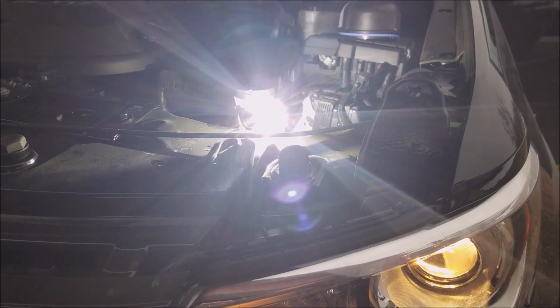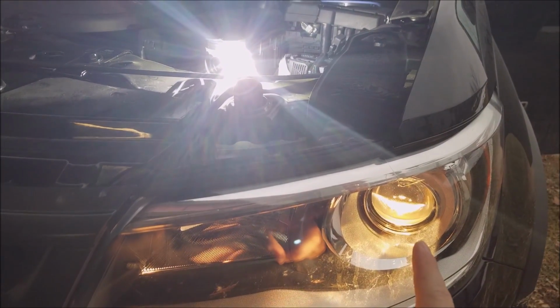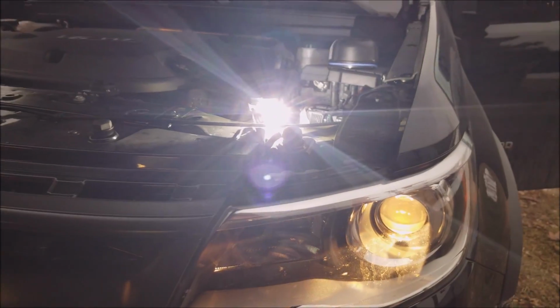Well, it definitely works. It's bright. You can see the color difference. The halogen has that warm yellow kind of light, and that is definitely a bright white light. Let's finish putting that in.